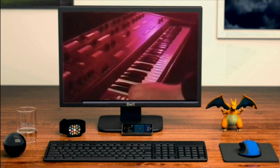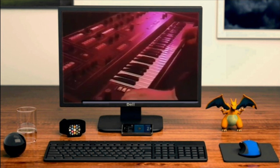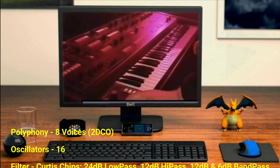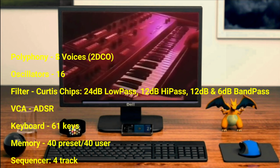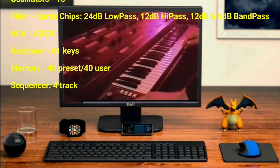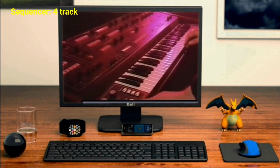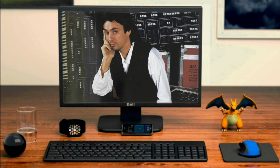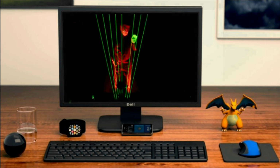Still today, the Elka-Synthex is considered as one of the most powerful polysynth ever built. Its specifications are quite impressive, with 16 oscillators, a multimode filter, 40 slots memory and a 4-track sequencer. The most iconic user of the Synthex is the French composer Jean-Michel Jarre, with the laser harp sound.